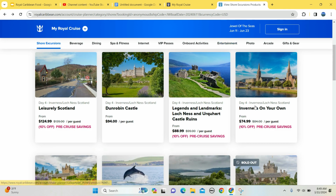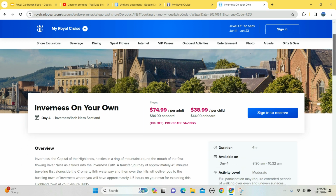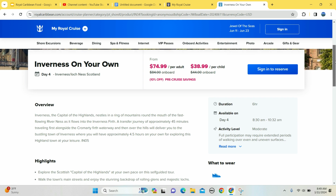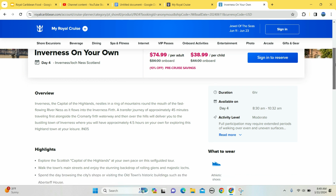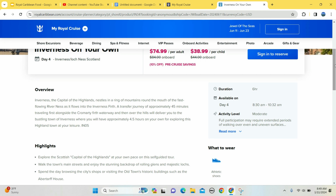And then there's Inverness on your own. So you don't want to be told what to do. You're independent, a free thinker. You want to see it the way you want to see it, and nobody's going to tell you otherwise. $74 for an adult, $38 for your children, 12 and under. 6 hours long is the duration, with departures at 8:30 a.m. and 10:32, 4.5 hours, so 45 minutes out, 45 minutes back, depending upon traffic.